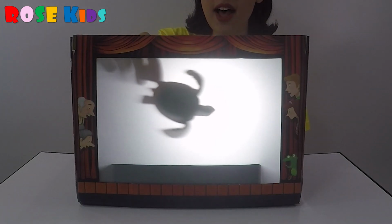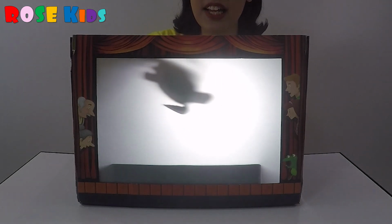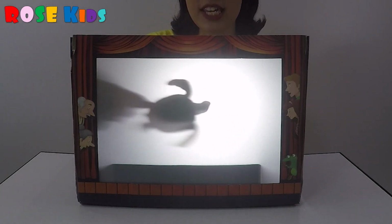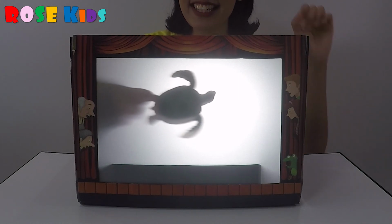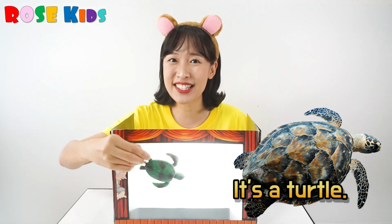Ta-da! So you can see the shadow here. Okay, the first animal. Wow! Can you guess what animal it is? It swims under the sea. Do you know what it is? That's right! It's a turtle! It's a turtle!